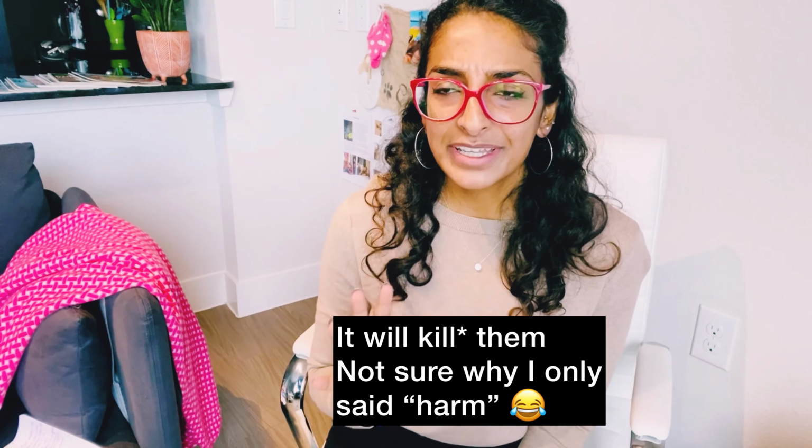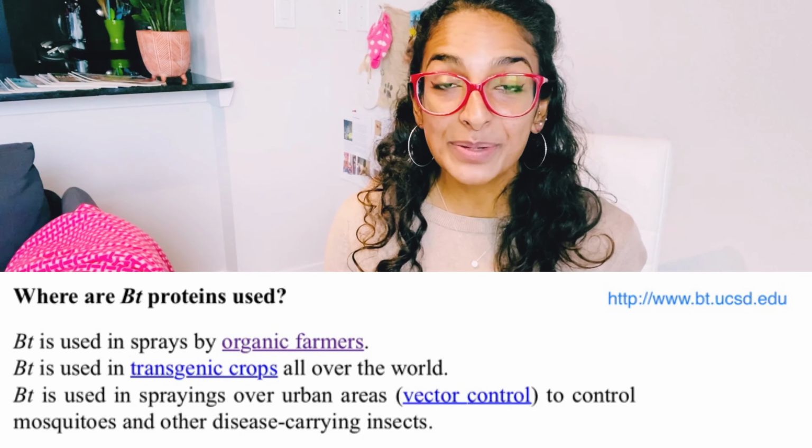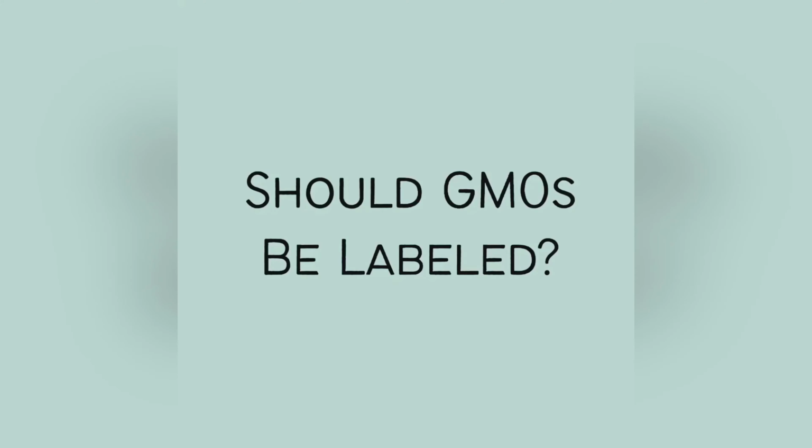That may sound really concerning, but think about it this way. Chocolate is something that we love and we eat, and it doesn't have any harm to human health. But if a dog eats chocolate, that can be toxic for them. They can actually die. And this BT pesticide is actually also approved in organic foods.